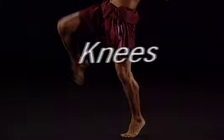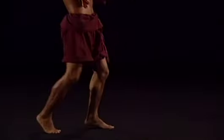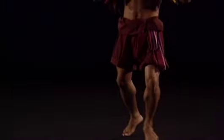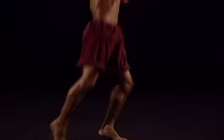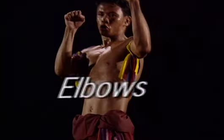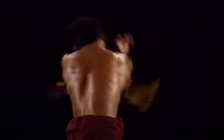The knee is raised and bent to an angle, which varies according to the style of knee kick. The elbow is used in a variety of styles to deliver highly effective blows.